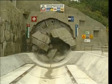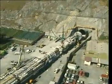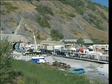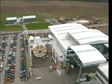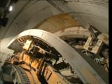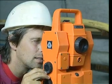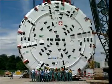A breakthrough mission always requires project-specific solutions in mechanical excavation. Herrenknecht develops, manufactures, and sells the entire range of tunneling machines. The drilling equipment has proved successful under all geological conditions and on all continents of the world for tunnel diameters from 10 centimeters to over 14 meters.